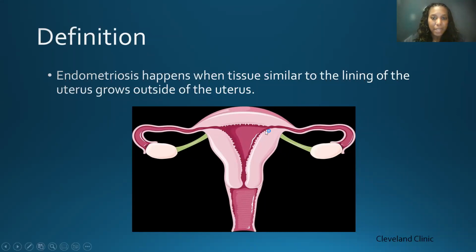Endometriosis gets its name from the inner lining of the uterus called the endometrium. And when the lining of the uterus, otherwise known as the endometrium, and the glands that exist there, when those tissues are outside of the uterus, this is considered endometriosis.